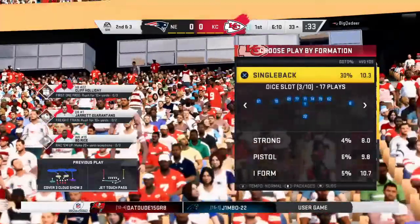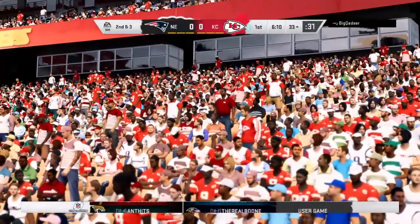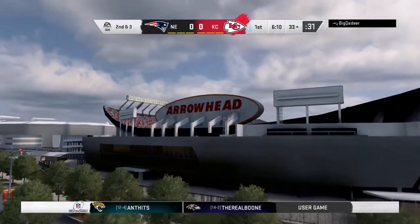It doesn't take a great play caller to realize you want to establish a guy of his caliber with runs like this early because they'll pay dividends as the game progresses.